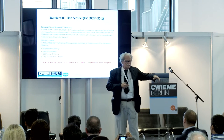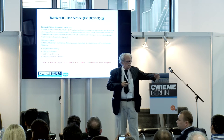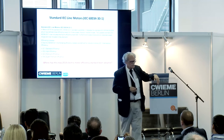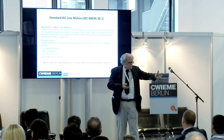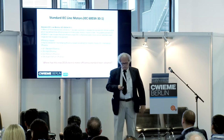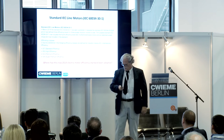There's some overlapping: you can improve the copper enough to reduce the I squared R loss enough, but that might not be a happy manufacturing solution. So it might be better to pay for more expensive steel. Those kinds of trade-offs are studied. We probably won't have time to go over those, but they're all included in the slides. You can look at them.